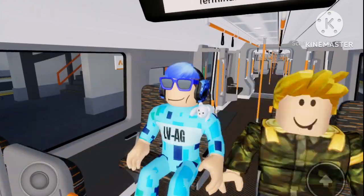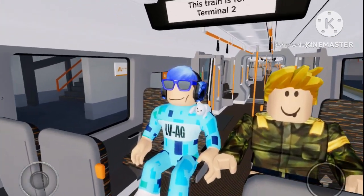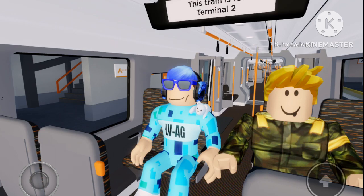We are now on board the Airlink Shuttle Class 345, which will take us over to Airport Terminal 2. We'll time lapse this to Terminal 2, then we will get on the Waterline to Airport West.